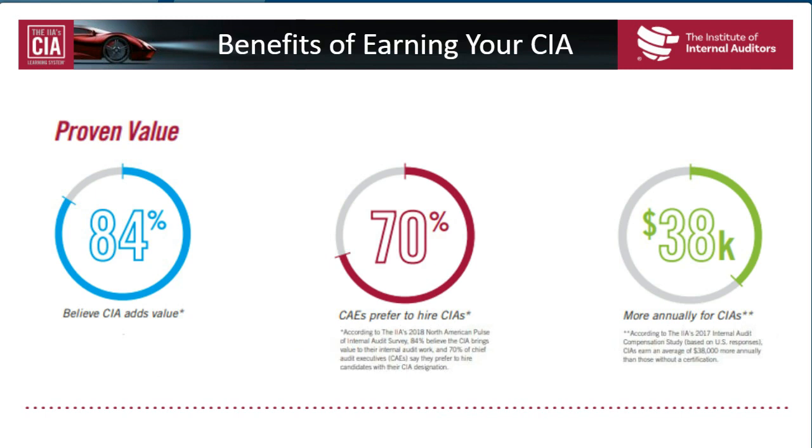Here are some basic facts about the CIA. The source of these surveys are CAEs or hiring managers. So these are the individuals who you're going to be interviewing with or who you're sending your resume to. These are the individuals who are going to be comparing you against others who maybe don't have the certification. So these are some of the stats that we got from that survey.